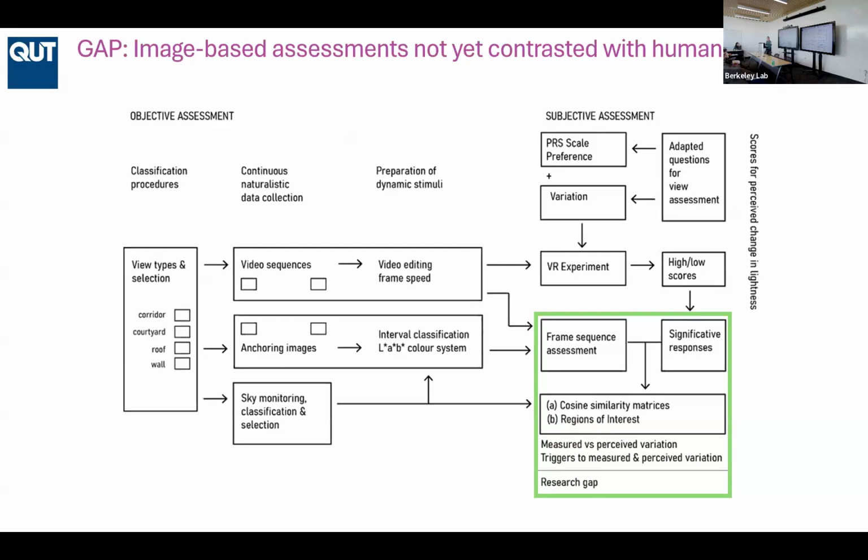In the VR, we understood that yes, people tend to prefer views that present some variability over views that don't. But what we didn't know is if the image-based analysis could be contrasted with human surveys. So we had the images on one hand, and the VR on the other, but we didn't see how these two could be linked.